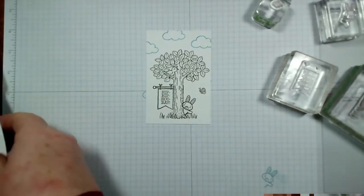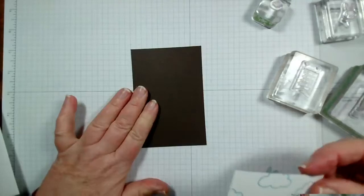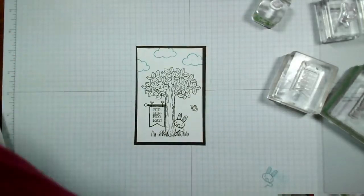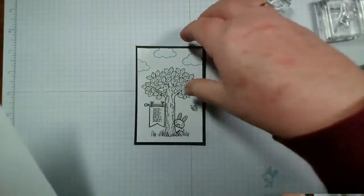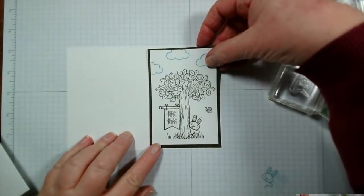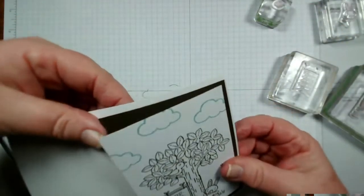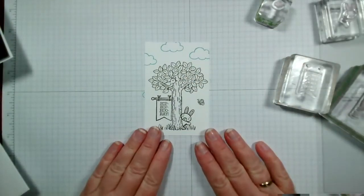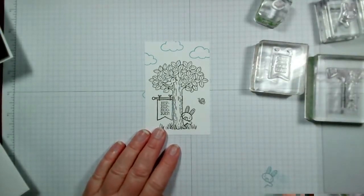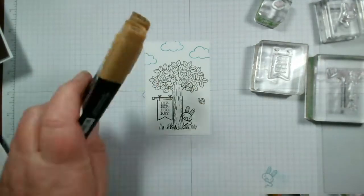This is going to be mounted onto a piece of early espresso card which I pre-cut. So this is 3 1/4 by 4 3/4 inches, and this is all going to fit onto one of our standard note cards which has matching envelopes, and the finished size of these cards is 3 1/2 by 5, so it makes it a really nice sized card to do. And for beginner crafters I think it's great because it's not too big a card to fill in or colour in.